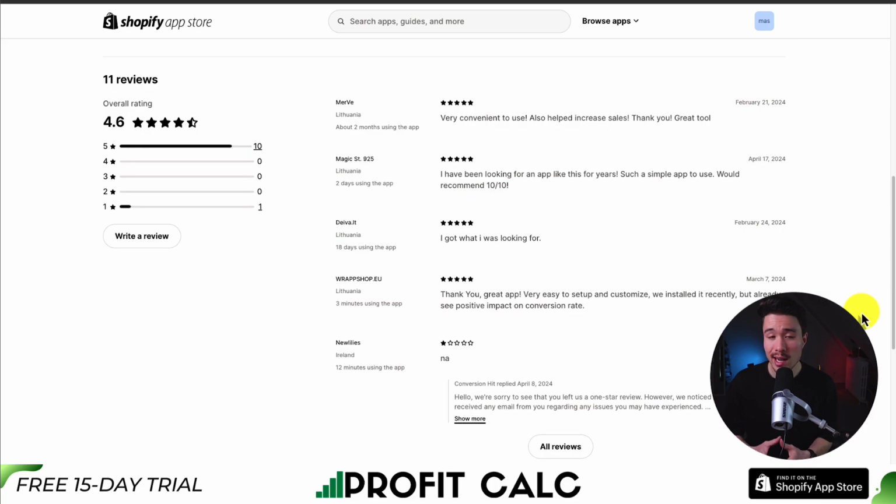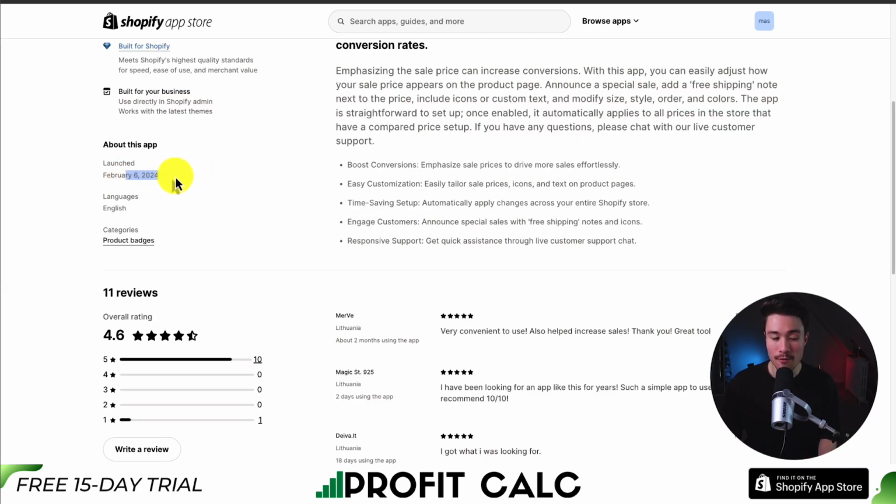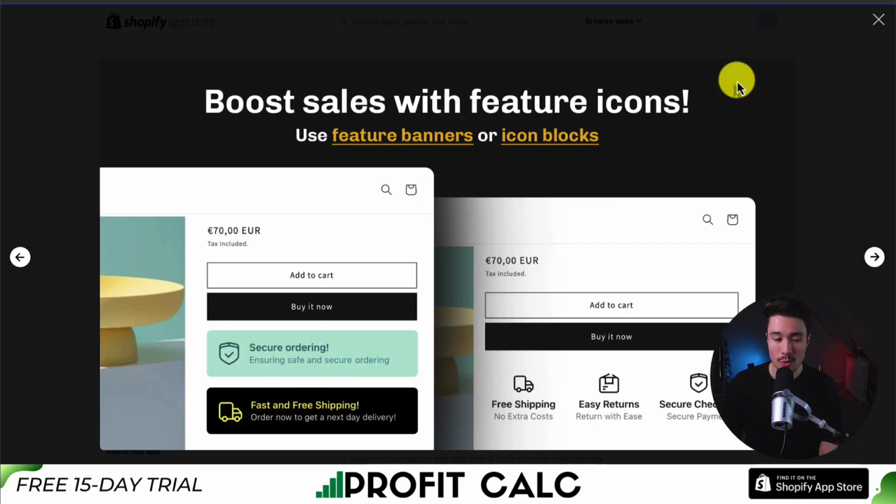And in terms of reviews, it has an excellent 4.6 star rating with 10 5-star reviews. And to note, this app is completely free at the time of recording, although it looks like it just launched on February the 6th.